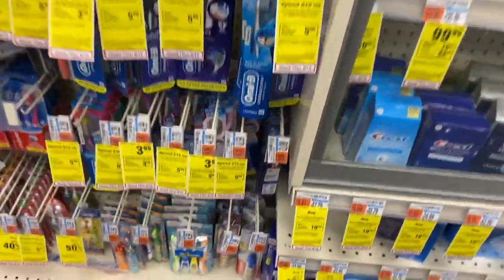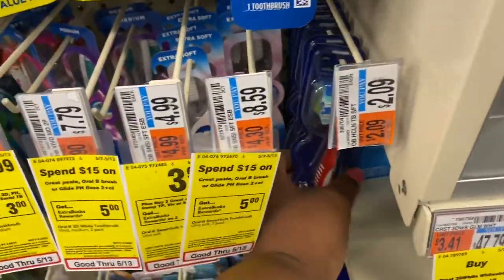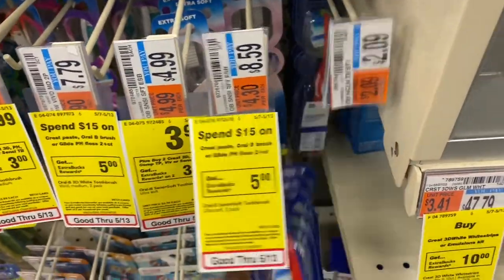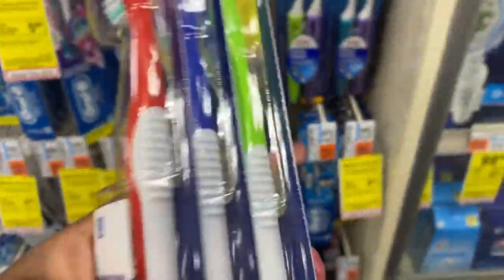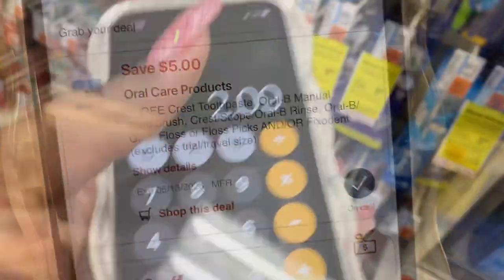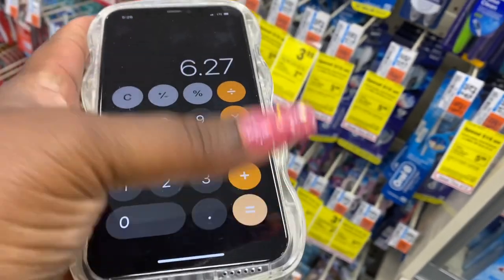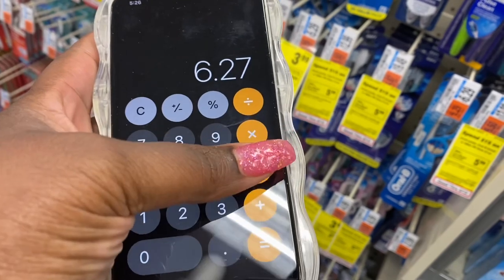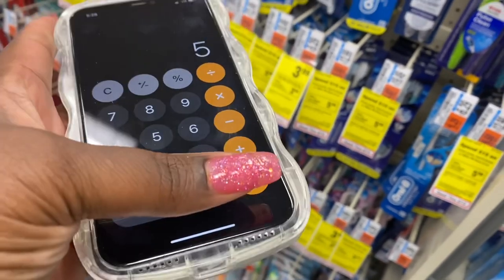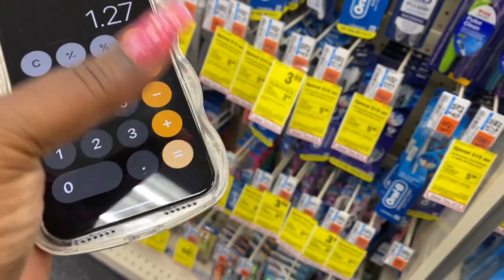We are going to get three of these lovely toothbrushes. They are $2.09. They're not on sale or anything, but they qualify for a coupon in the app for $5 off. Let's do the math. $2.09 times three is $6.27, minus the $5. So that would be $1.27 for all three of those toothbrushes.